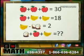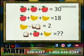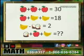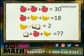Well, no, because we're going to go 4 minus 2. The apple is 10. Now, the bunch of bananas was what? 4. It was 4. But that's not the same bunch of bananas. There are fewer bananas.